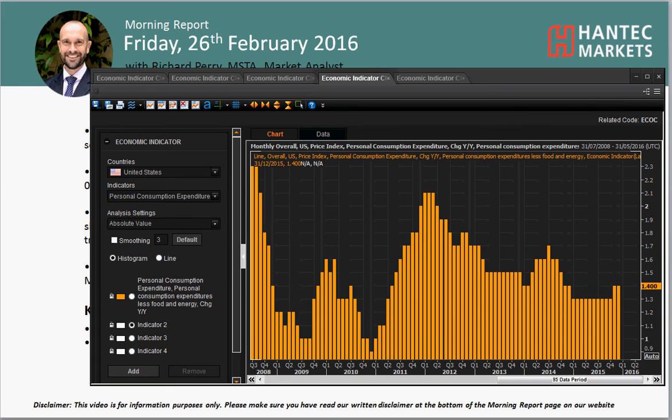Now, that is interesting because we had the core CPI data quite strongly higher than expected at 2.2%, but the PCE continues to lag, and that PCE data is the Fed's preferred inflation data. So if that does start to move up, then that will be interesting. The market will certainly react off that. That will be dollar strengthening if that is seen, but the expectation is for no change.